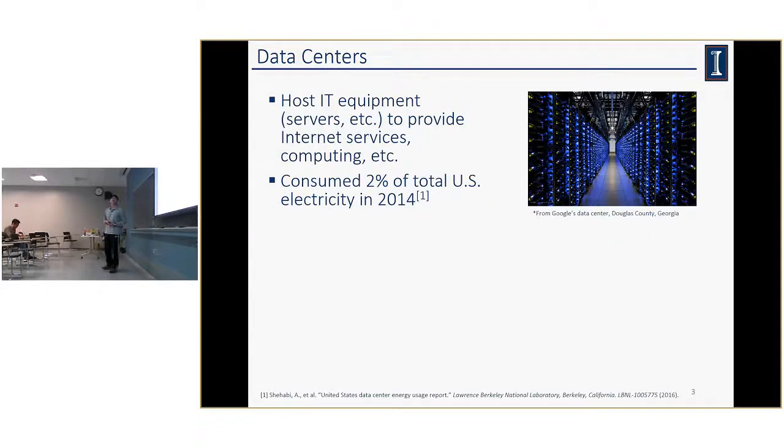So what are data centers? Data centers are the buildings that host IT equipment, which are servers or storage, etc., to provide internet services or computing, etc. This picture is a photo of Google's data center. And data centers consume a lot of energy. They consumed about 2% of total US electricity in 2014.